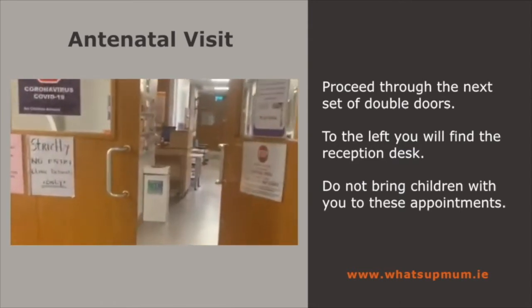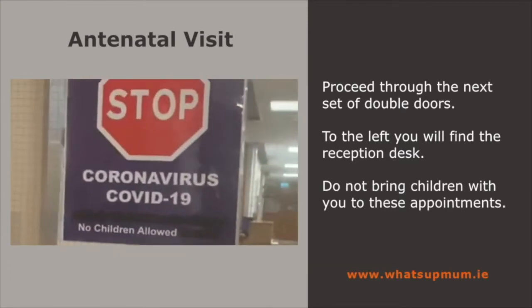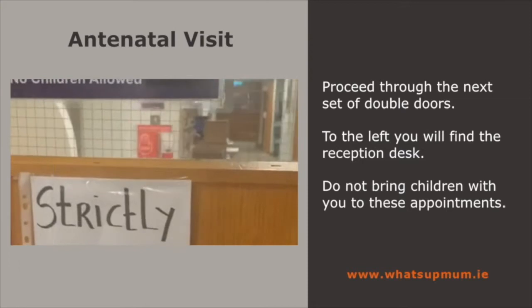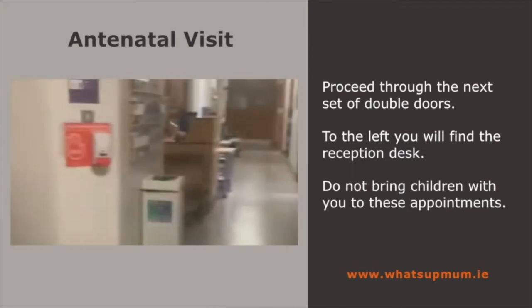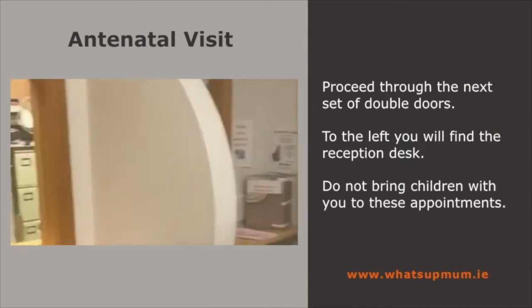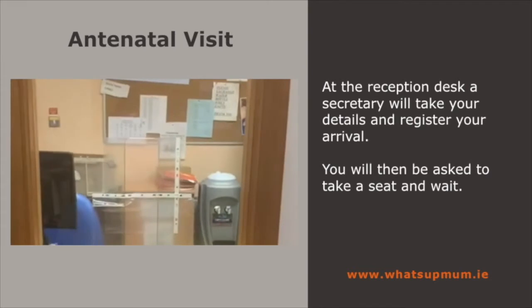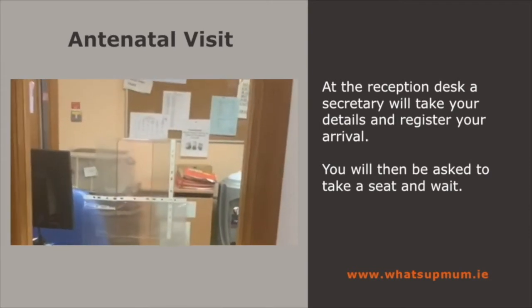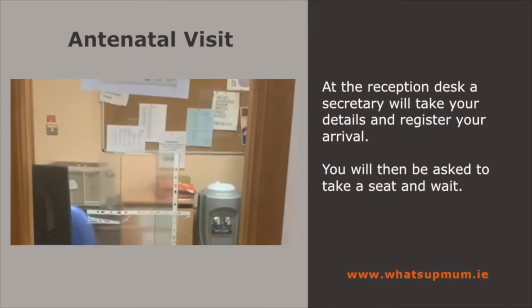To the left after these doors is the reception desk. Please do not bring any children with you to these appointments. Here there is a secretary who will take your details and register your arrival. You will then be asked to take a seat and wait.